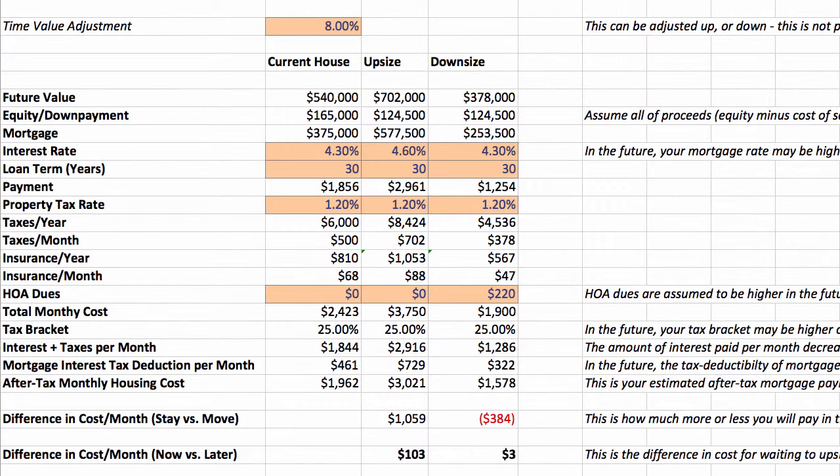Okay, now let's look at upsizing or downsizing in the future. So in the future, at some point, whether it's 1 year or 2 years or 3 years or 5 years or however many years, property prices will go up or down. In this scenario, we're using an increase of 8%, and again, it doesn't matter how many years in the future, let's just call it 2 years. Let's assume that in 2 years, you're going to build 8% more value in your property, right? So your property goes from being worth $500,000 to $540,000.